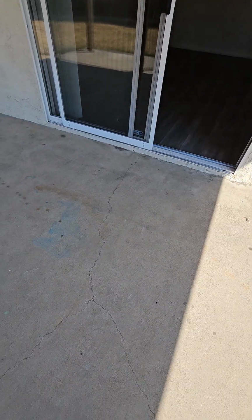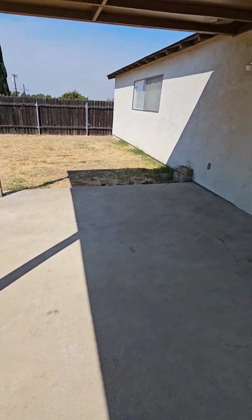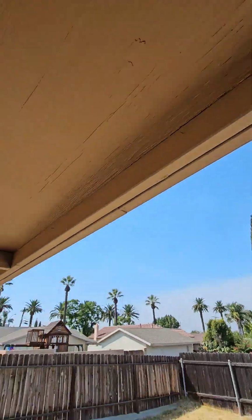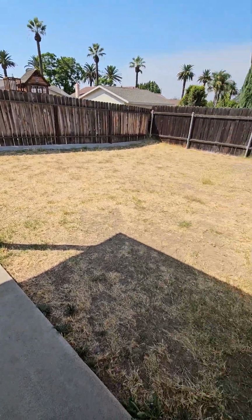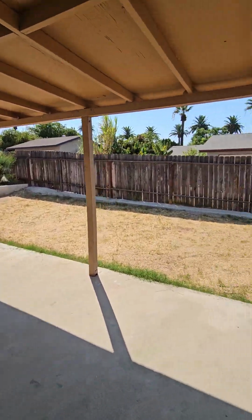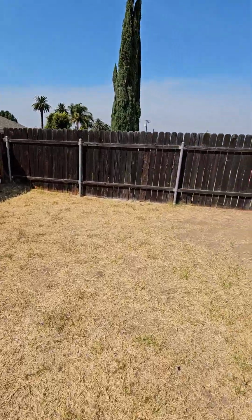We're at the exterior in the backyard now, so there are some cracks on the first patio out of the living room. You do have a covered patio. You do have some areas that are a bit worn on the patio. You do have dried grass throughout. Fences are all sun worn along all sides.